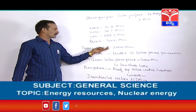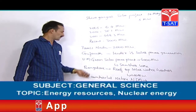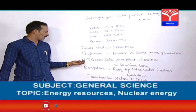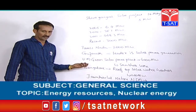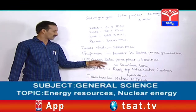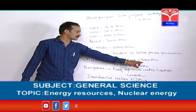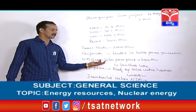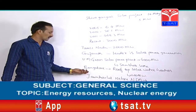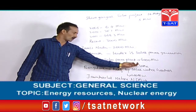Tamil Nadu is the largest leader in producing solar electricity, with a capacity of 2000 megawatts till now. Gujarat is becoming a leader in harnessing solar power generation, whereas an ultra mega green solar power plant has been established near Sambhar Lake in Rajasthan. It is actually under construction now. After completion, with a capacity of 4000 megawatts, it will be the largest solar energy plant in the world. And if we see Bangalore, Bangalore has the largest deployment of rooftop solar water heaters.